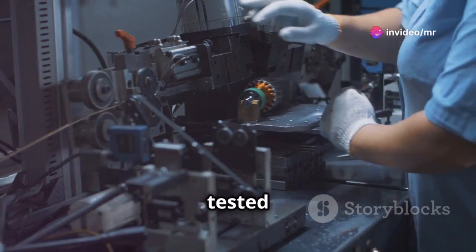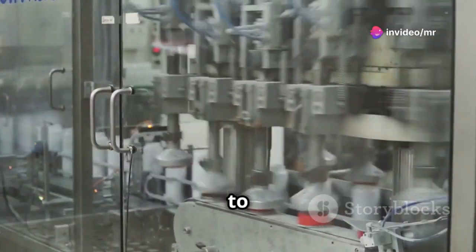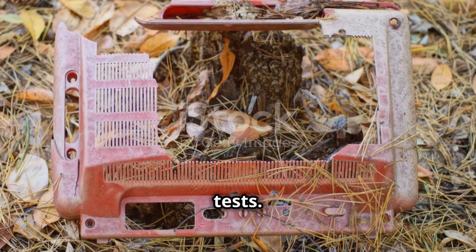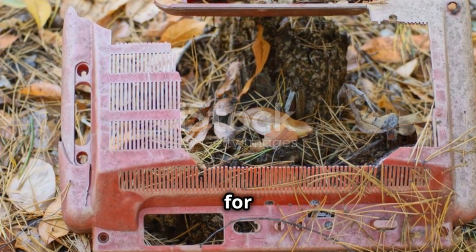Next, the toys are tested for durability. They must be able to withstand rough play. This includes dropping, bending, and pulling tests. Toys that break easily are not safe for children.